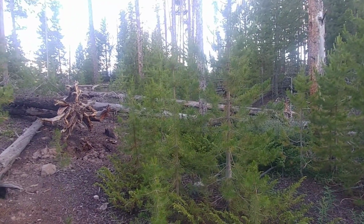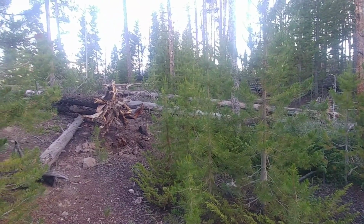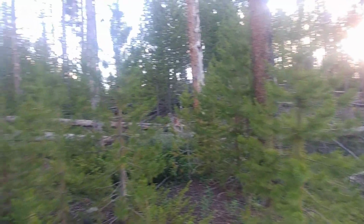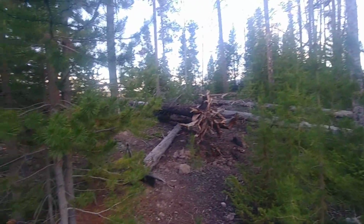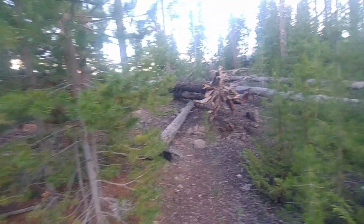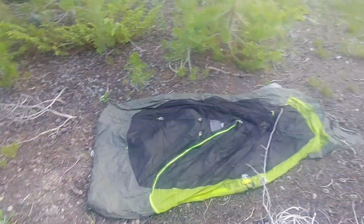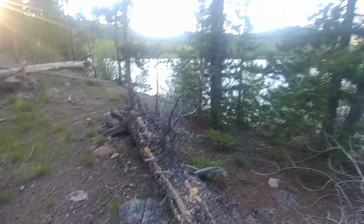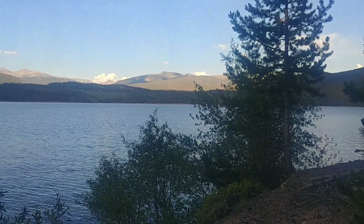So this island is covered in trees and downed trees, which make it hard to navigate and get around and stuff like that. So it seems pretty remote. Also feels exactly Adirondack. So I found that is the perfect place to stealth camp. So I'm going to set up camp here. And actually, let me get over this log and show you the view I have.